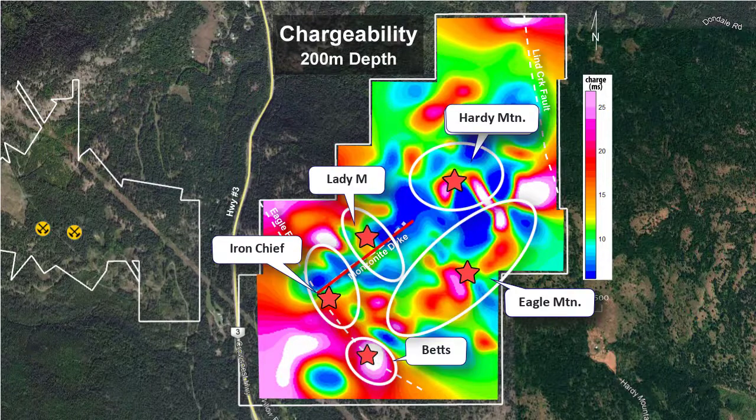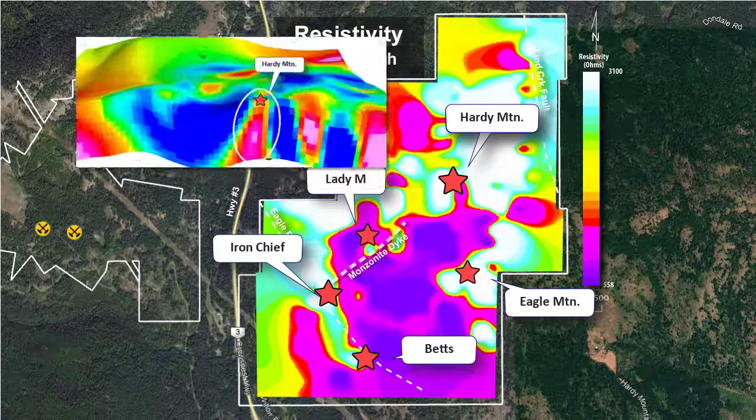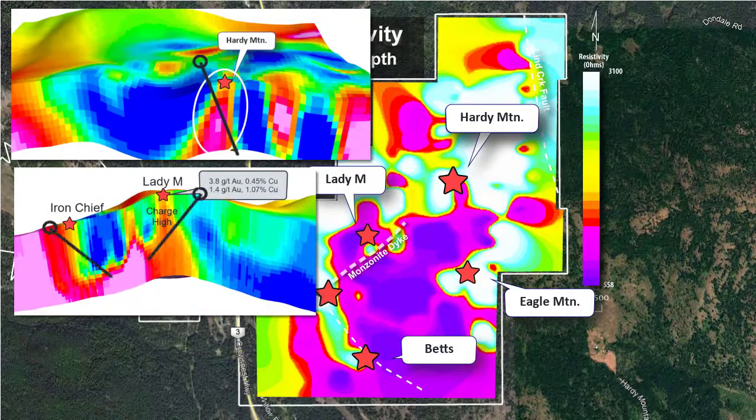The most prominent feature of the IP survey is a large prominent resistivity low in the central part of the property. Known copper-gold skarn mineralization on the claims coincides with the margins of the large resistivity feature. Further exploration work will be conducted in this area to determine the causation of this feature and its relationship to the surrounding mineralization. Geophysical surveys on the CBC property have been very successful in delineating high-quality drill targets for the upcoming drill program.